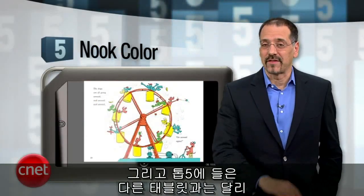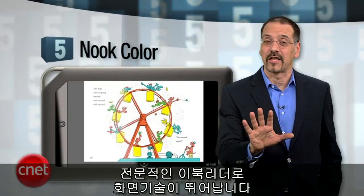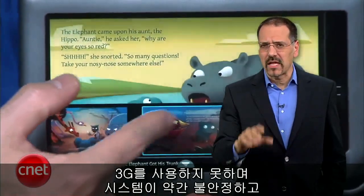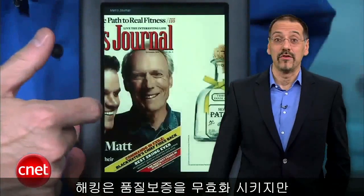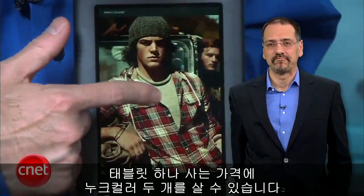And unlike the rest of the tablets in our list, it's actually a real ebook reader with all that great screen technology. Now, it'll have no access to 3G for data, might be a little unstable, and rooting will void the warranty. But what the hell, you can afford to buy 2 of these for the price of most real tablets. Number 4, the Blackberry Playbook.